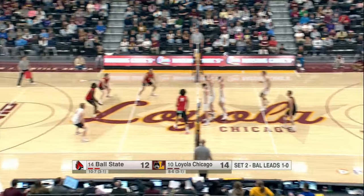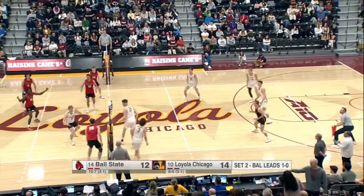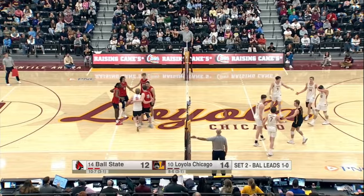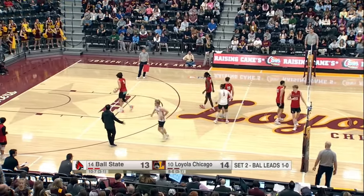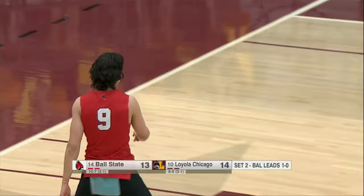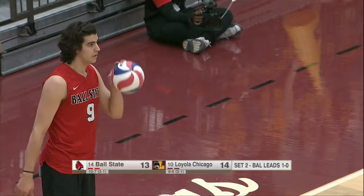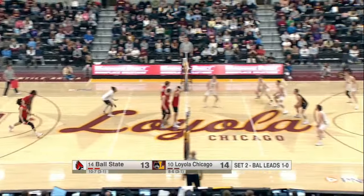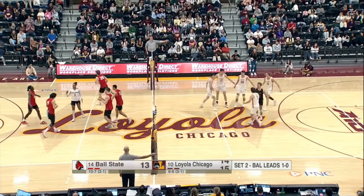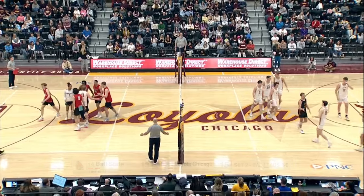Ramblers on a nice run overall right now after trailing by two just a few points ago. Savitsky Lind is blocked but wide. Too much power there for Reed to do anything more with that. Nice toss by Machado on the back set. Back behind Savitsky Lind. Going to take the ball high off the block. Machado serve into the net. And that'll take us to the media timeout at 15.